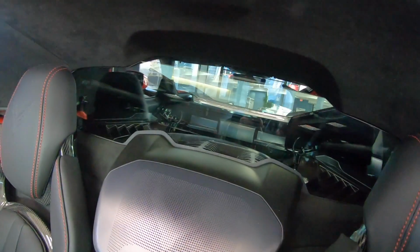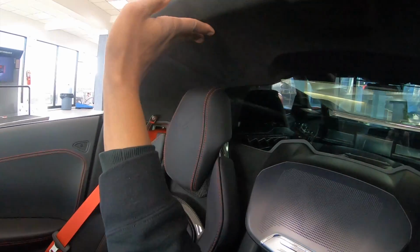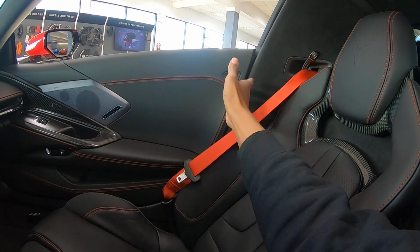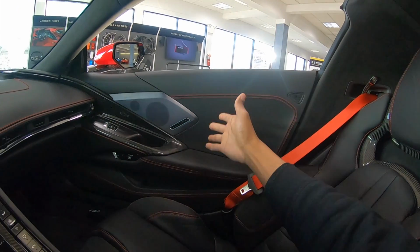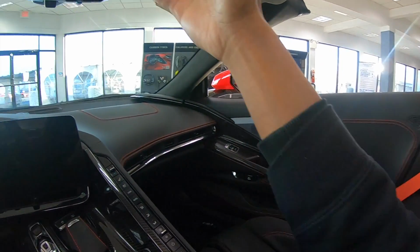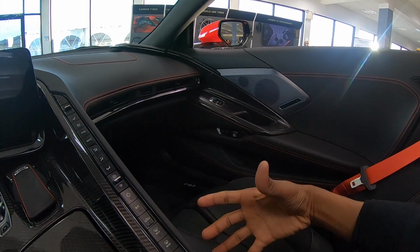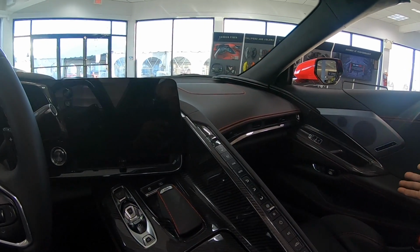Now, you can see, once again, this is a coupe, so you get the opportunity to see the motor right behind me. You have the suede interior, so this is a 3LZ. What's the difference between a 2LT and a 3LT in a Stingray, which is pretty much the suede here? The 2LT gives you everything you need to have. The 3LT gives you everything you need plus a little bit more, which includes the suede, and you have more opportunities to get different color interiors with your car. But if you're set on the 2LT, which is really all you need, then that is what you should get.